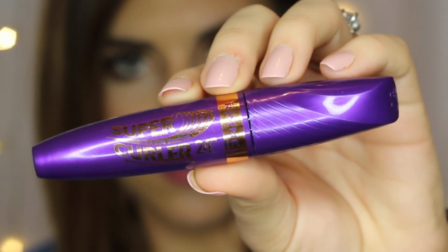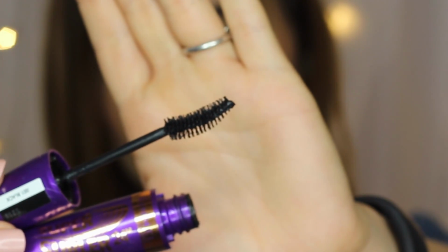But it is the Rimmel Super Curler 24-Hour Volume and Curl Mascara, and typically I am not one to look for a curling mascara. I don't tend to have that problem with my lashes. I'm more so looking for volume and length, but I really like the volume and length this gave my lashes, and just noticed it gave it that extra oomph as far as shape goes, and then helped hold it throughout the day. It's a great formula, really steadfast, gonna last you all day without flaking or budging, things like that. And it's from the drugstore. Yeah, I've really been loving it lately.